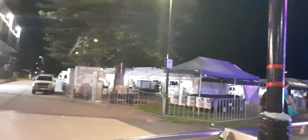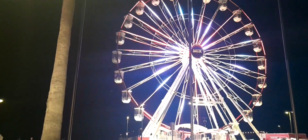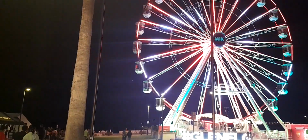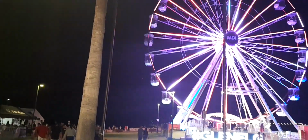Keep going around. We've got a bit of a fair happening in here at the moment. And once every year, we get the Ferris wheel come down. And that is a massive big part of Glenelg this time of year. It's right in a prime spot at the end of Jetty Road Glenelg. So the Ferris wheel's here. Jetty's over there. And we go through to there.